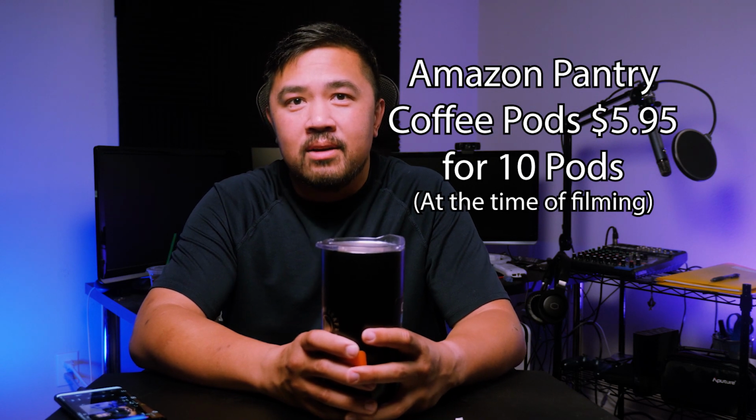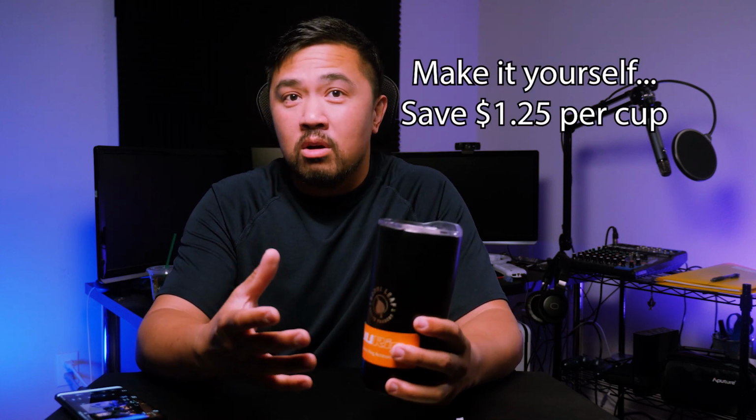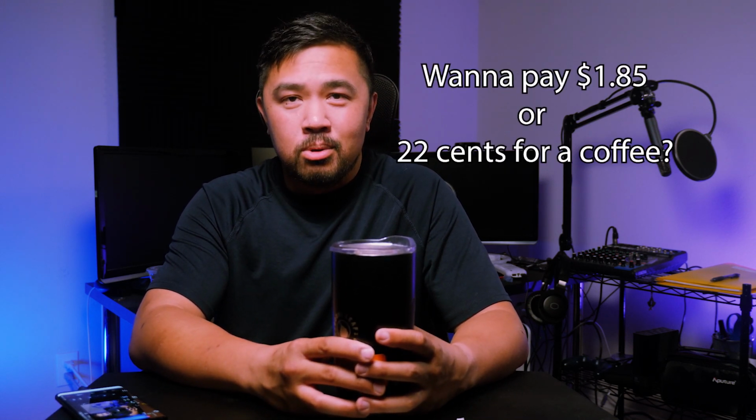Even if you still wanted the Starbucks brand coffee that you could buy from the grocery store, you can save way more money when you make it yourself. K-Pods on Amazon Pantry are $5.95 for 10 pods. That's potentially 60 cents per cup of coffee. And if you go out and buy the 12-ounce bag of grounds, you could potentially make 62 cups of coffee. And if that bag, which is still expensive in my opinion, is $14, that's potentially 22 cents per cup of coffee. Okay, this video is not about maximizing spending.